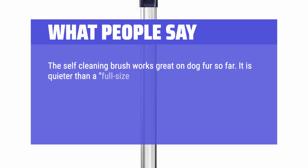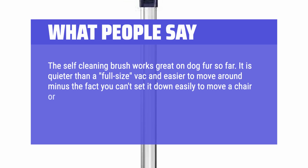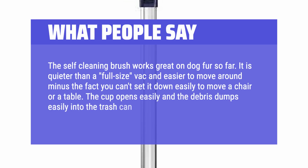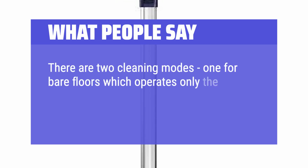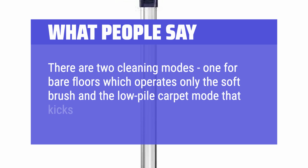It is quieter than a full-size vac and easier to move around, minus the fact you can't set it down easily to move a chair or a table. The cup opens easily and the debris dumps easily into the trash can. The 25-foot cord is adequate. There are 2 cleaning modes, one for bare floors which operates only the soft brush, and the low-pile carpet mode that kicks in the second bristle brush.